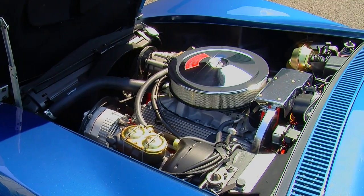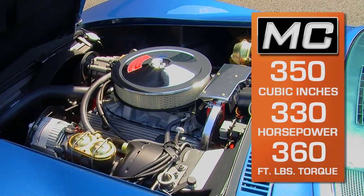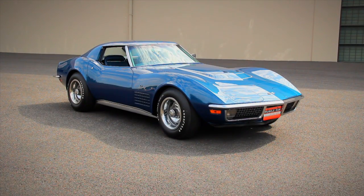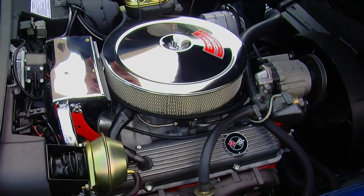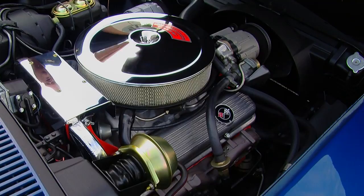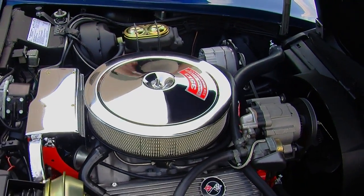But overall, the 1971 LT-1 350 still made some good power numbers. This thing was rated at 330 horsepower at 5,600 RPM and 360 gross foot-pounds of torque at 4,000 RPM. So even though it's a slightly detuned version, this is still a very high performance car. Typically on this show, when we lift the hood of a Corvette, we show you a big block V8. But today it's a little different. We're actually taking some time to show you a small block. But this is a pretty special engine. It's the LT-1 350, which made 330 horsepower and 360 foot-pounds of torque, all from that little 350.